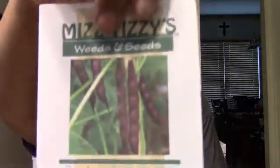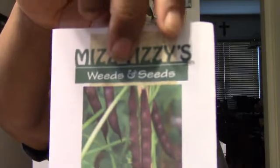So we got some Cherokee Trail of Tears beans, which we want to try to do more of when we do our Three Sisters gardening. And yep, we got two of those.